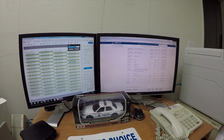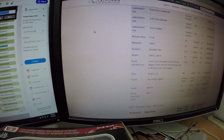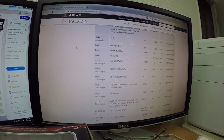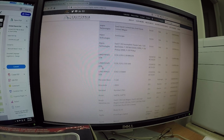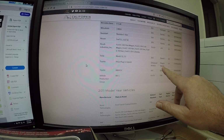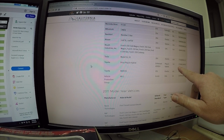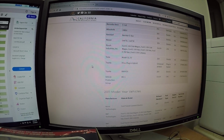Actually, it's not. First, you need to go to the California Air Resources Board website, search for carpool stickers, and find the list of vehicles. This is the list right here, 2012 model year vehicles, for example. Then you look by make, and we see Toyota Prius plug-in hybrid, and the type of emissions it has. Only the plug-in hybrid can do it, not the regular Prius. Under the hood of the vehicle is a label, and it will have this code number. I'll show you that in a minute.